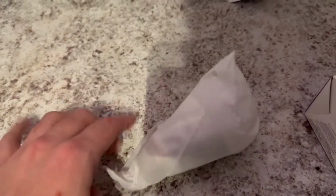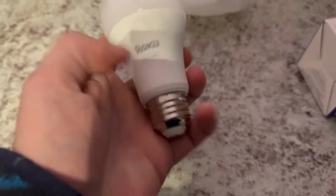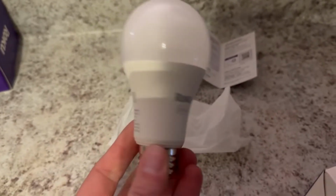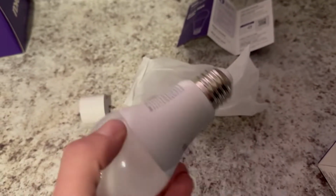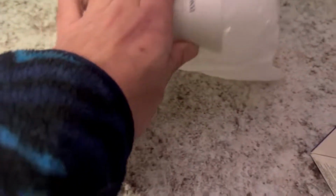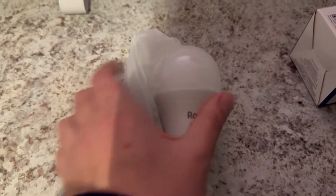All right, let's take the wrapping off this. And here we go. Roku branded color light bulb. $8.99, Walmart special. Standard light bulb. Looks a lot like the TP-Link ones I've played around with. Does not look like a Philips Hue, at least the ones that I got. Yeah, excellent. That looks good.